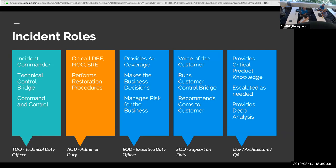The next thing we have is an executive on duty. Not all companies have this, but it's one of the things I think is a little more unique. The executive on duty generally doesn't get in the incident calls unless I pull them in. They're not needed in the incidents, but if there's something I think is going to have a business risk, I'm going to go talk to the executive on duty.